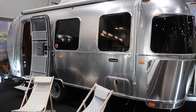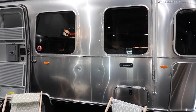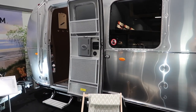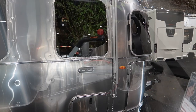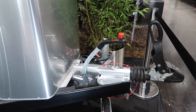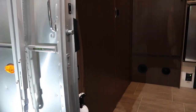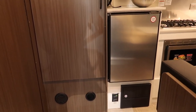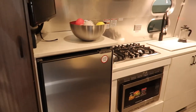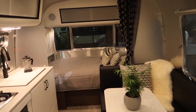So you may remember last year, Rokovac, which is Airstream Germany, brought over the Tommy Bahama, which is a US model, compatible with German roads, and they kind of Europeanized it. Well, that's exactly what they've done now with the Caravel. So this is the Caravel 22-foot, and this is retailing at a smidge over 100,000 euro. We say it quickly, doesn't really matter.